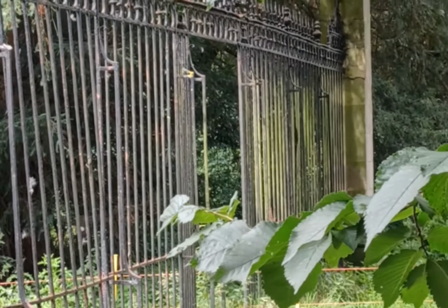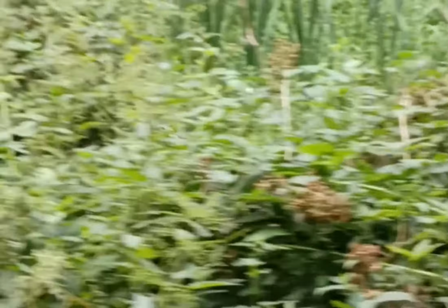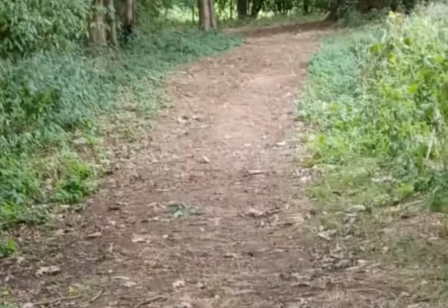And there's a little pond in there. Looks like it's drying up a bit. Yeah, I'm glad I've seen that. I like things like that on the route. If only that could tell a story. Right, carry on with the trail a bit further.